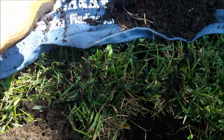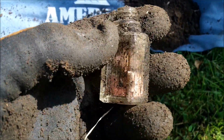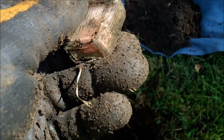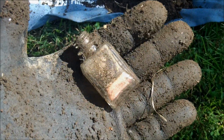And I also got a bonus find. Look what popped out. I don't know if it's a little nail polish bottle or perfume, but it has a really nice design on it there, vertical lines. Very cool. Another nice little bottle too. So that was a heck of a haul.